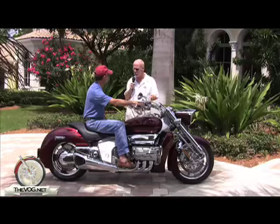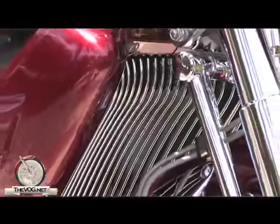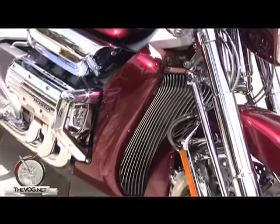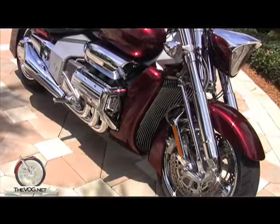Okay, with the six-cylinder engine, when you're in stop-and-go traffic, does it get hot on you? It does. When the radiator starts blowing, it sends out hot air on your legs, so it can get a little bit warm, but not hot. I have not found it to be a problem here in South Florida at all.